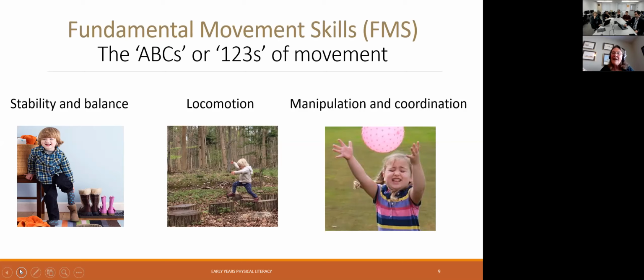But that moves into how do we catch, how do we throw and kick a ball, how do we use extra tools in our hands? So hockey sticks, tennis rackets, those kinds of things. So the fundamental movement skills, the language of physical literacy, is stability and balance, locomotion, and manipulation and coordination.